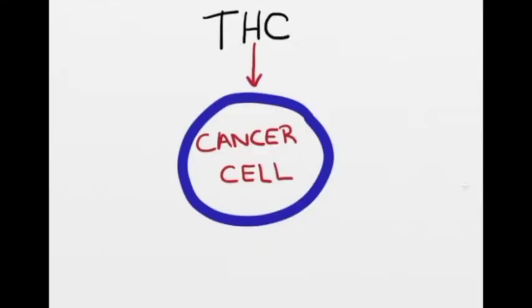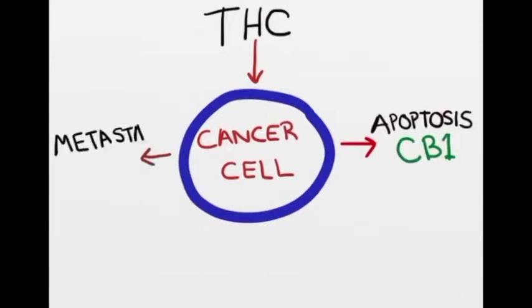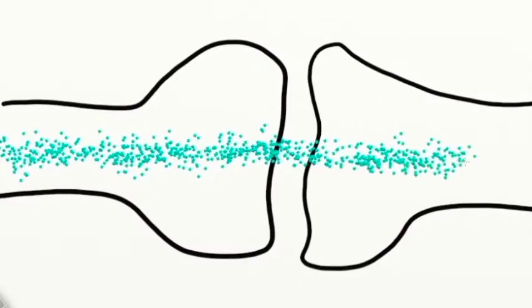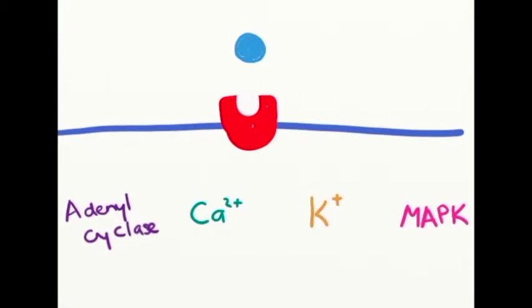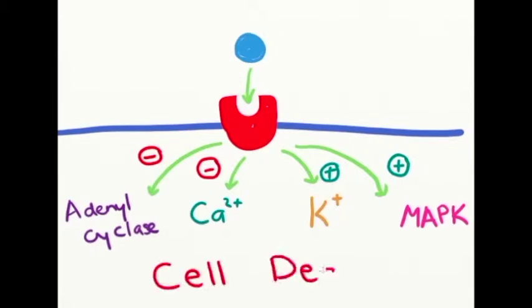Delta-9 THC mimics endogenous chemicals and has anti-tumor actions that target cells, killing them via pathways that start with binding of CB1 receptors. It also stops the spread of cancer by inhibiting matrix metalloproteinases. In a cancerous neuron, or glioma, stimulation of the CB1 receptor inhibits adenylate cyclase and voltage-gated calcium channels. It stimulates potassium channels and mitogen-activated protein kinase cascades. The combination of all these mechanisms in turn causes cell death.